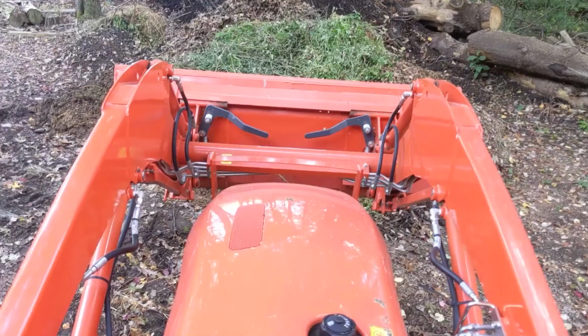So I am excited. This looks pretty good. Still gotta mix this in, so I'm going to go grab the bucket and do that. And then we gotta grab some firewood, and then I think we'll be done. I didn't have time to mess around in the wood yard, but you can only do so much, you know?